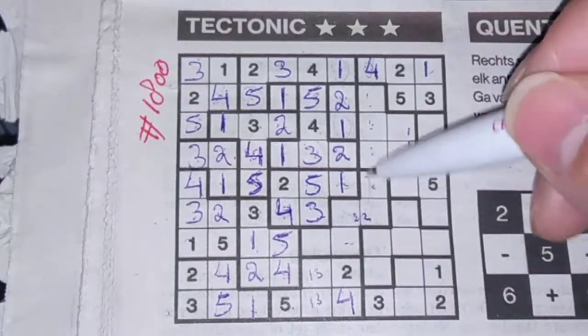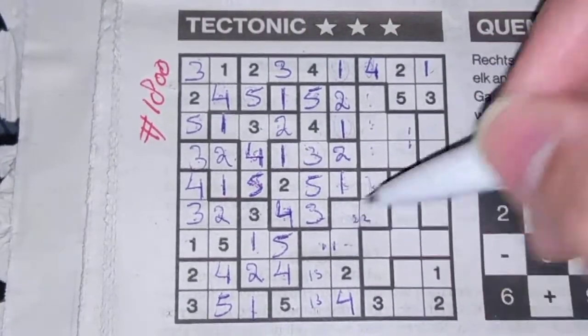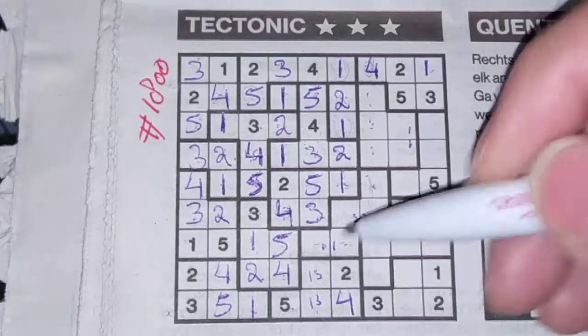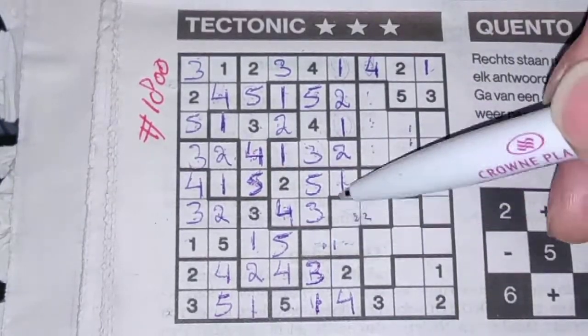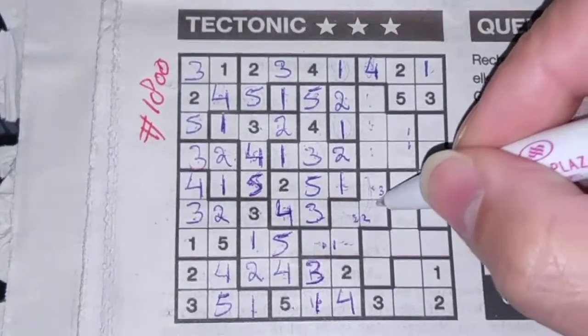These 3 boxes cannot be a 1, so the 1 goes in those 2 boxes. That means that this box cannot be a 1, otherwise I cannot fill any 1 in one of those 2 boxes. So this should be a 3 and this should be a 1. These 3 boxes cannot be a 3, so the 3 could be here, could be there.